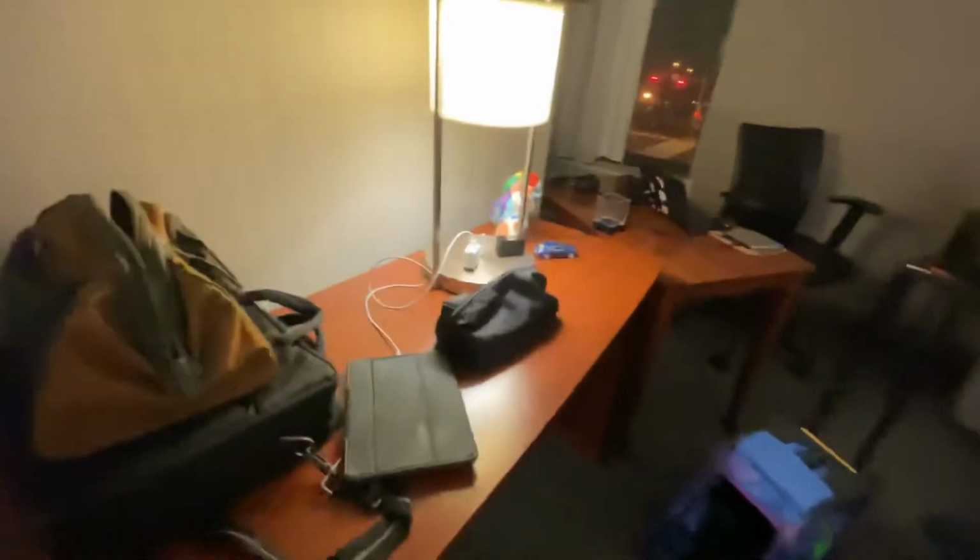Got a microwave and mini fridge here. There's the TV, LG. Cabinet space. Here's your desk with a storage area.